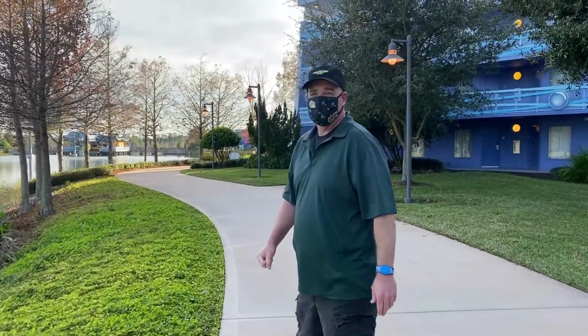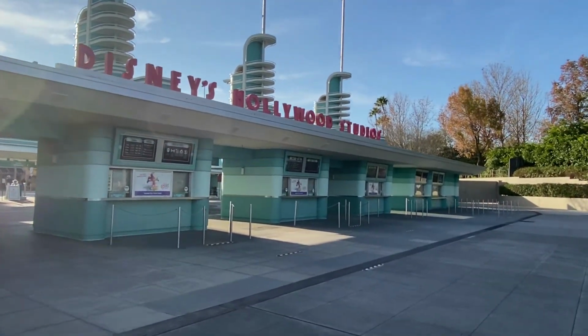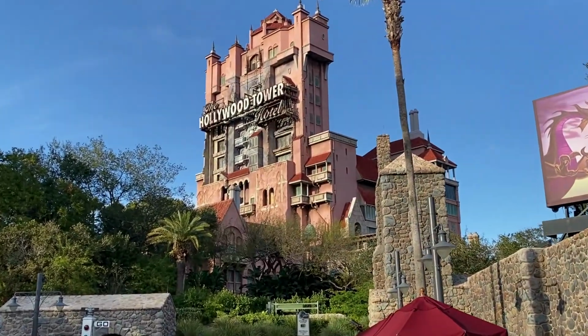Hey, Ed. Yeah. What are we doing now? We're going back to Hollywood Studios since we had some rest. We are back. What are we doing now, Valerie? Now we're going to ride Tower of Terror. This time, it's opening for you.